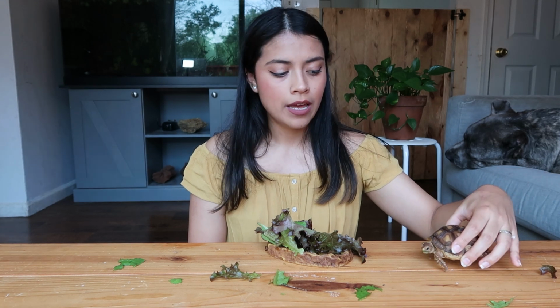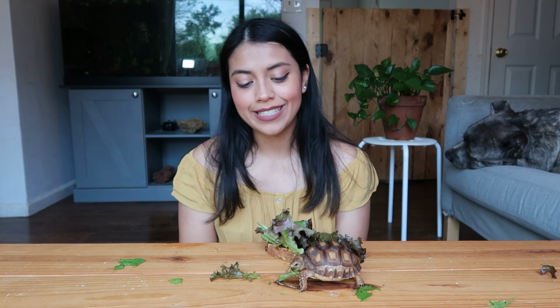Regarding our future plans, he is going to be very, very large, and he's going to outlive us. So we are going to build him an outdoor enclosure in our yard, and we are probably also going to have to tell our kids to take care of him for us, because he's going to be here long after we're gone. So yeah, that's pretty much it.